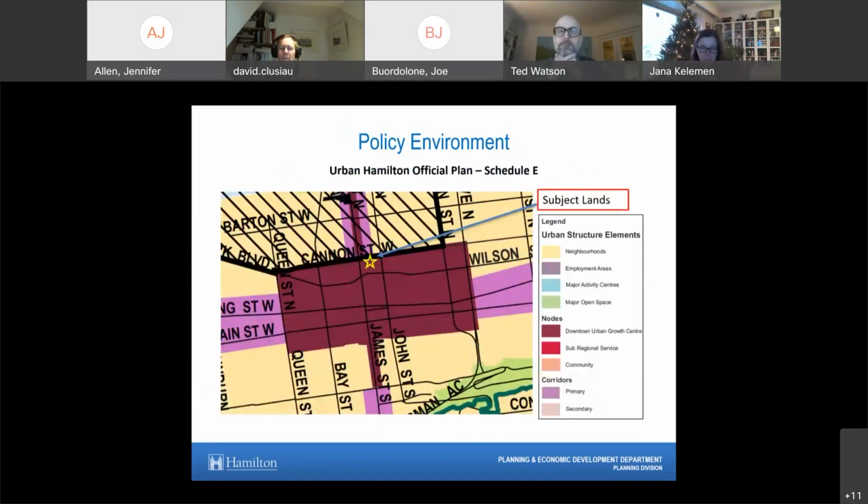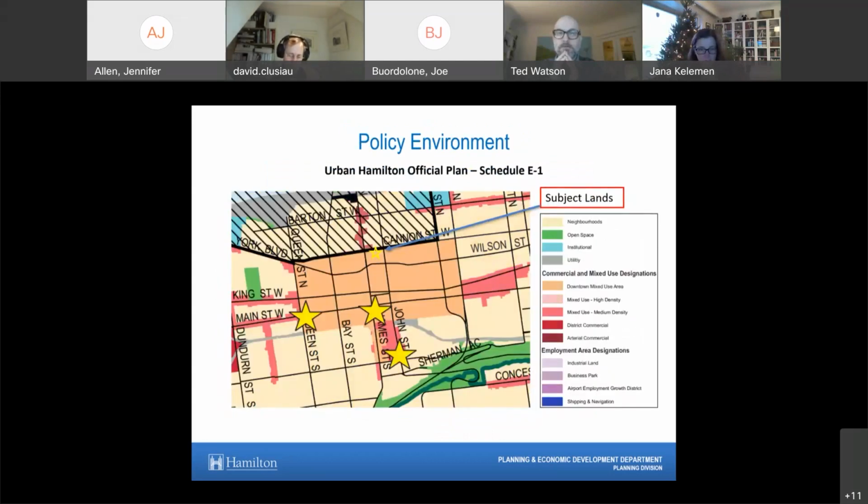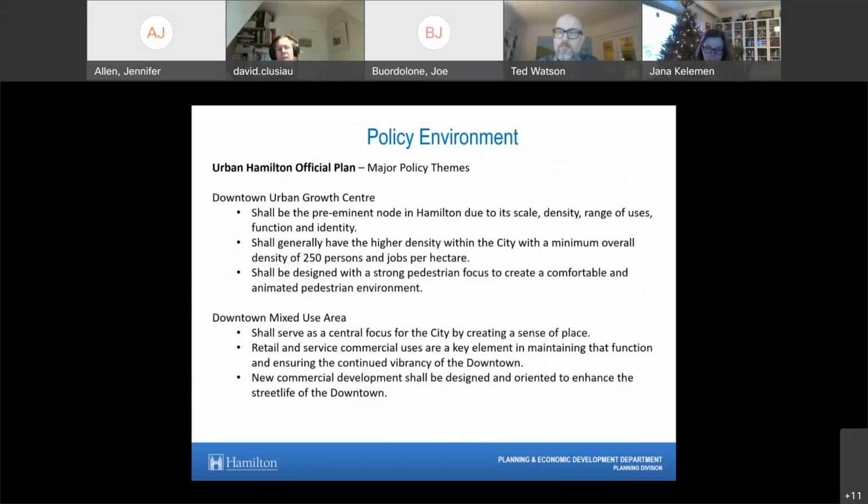So the subject property is identified as a downtown urban growth center on Schedule E of the Urban Hamilton Official Plan, and is located within the downtown mixed use area on Schedule E1 of the Urban Hamilton Official Plan. So the Downtown Urban Growth Center shall be a preeminent node in Hamilton due to its scale, density, range of uses, function, and identity. It shall generally have the higher density within the city, with a minimum overall density of 250 persons and jobs per hectare.